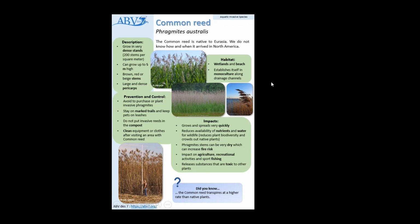Common reed, which is native to Eurasia. There's not a lot of information about how it arrived into North America, but it's here. And it lives in wetlands and beaches. It establishes itself into monocultures along drainage channels. They grow in very dense stands, so there can be up to 200 stems per square meter, and they grow really high, so they can grow up to 5 meters high.